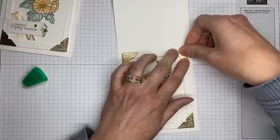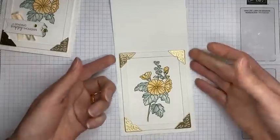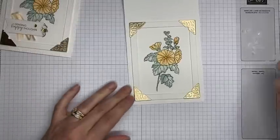And I probably won't do the inside of the card just because I'm getting down there on time and I need to go get my daughter. But I'll show you what I did on the inside once we get the outside all done.